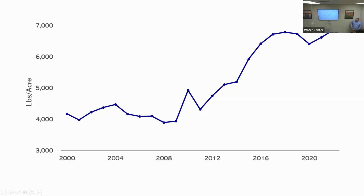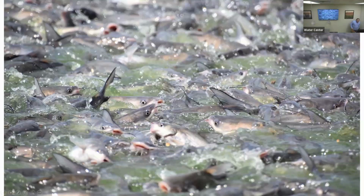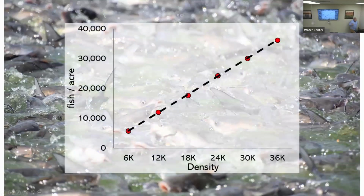And so, looking at this graph, it raises the question: does this line just keep going up forever? When does that line stop going up, and can we find it? So we designed some studies in our little ponds to do that. For this first go-around, we did 6 different ponds, and we raised each one at an individual stocking density. We're limited by space, so this is the best we could do. We ranged from 6,000 head to the acre all the way up to 36,000 fish per acre in a 1/4 acre pond.